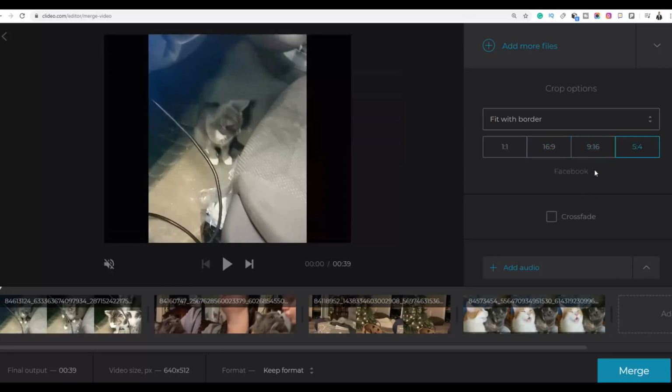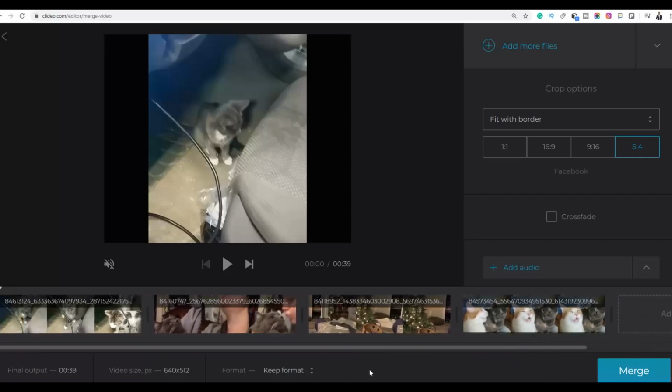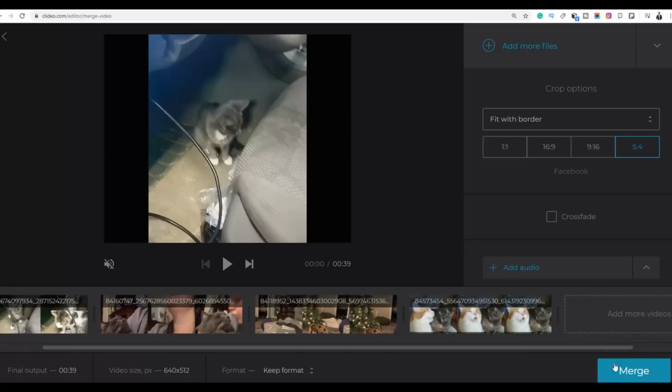And that's it, guys. You can choose any of these sizes, and all you're going to do is click on mesh, and it's going to mesh this file, and you're going to be able to download it and upload it back on YouTube. You can add, for example, 10 video clips so that the video is a lot longer. Click on mesh, and that's going to be done. Then download this, upload it back on YouTube, and start making some extra money, guys. That's all you're going to do on mesh.